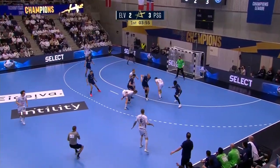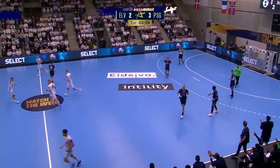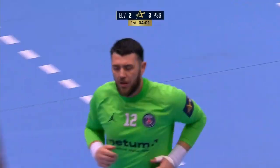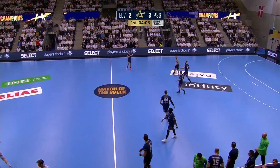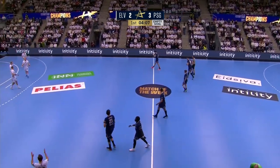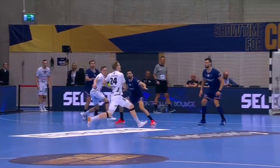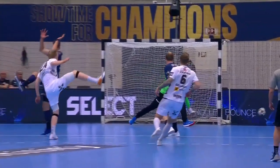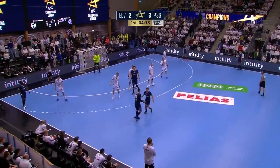Save by Jonty, and the rebound slips out of the hands of Kasper Lien. While you were watching that replay, I believe Erik Johansson fired in a shot from the left back position. Well stopped. The first big stop of the day for Jan Jonty. Here's the replay of it. Maybe rushing it a little bit, considering they are a man up in that situation.